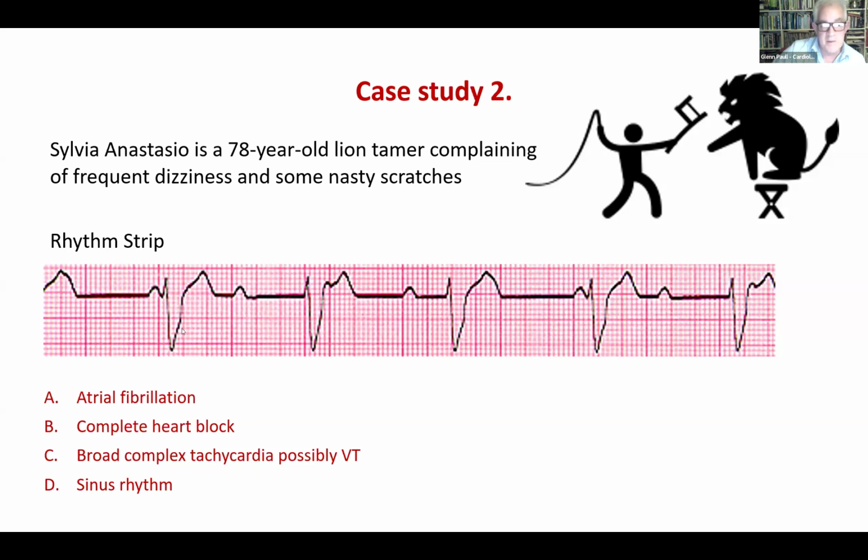But the ventricles are firing independently of the atria. So you can see there's no relationship. The P waves are doing their own little party, and the QRSs are just solidly going on. Now, if this ventricular pacemaker decided to speed up, yeah, it would be VT, but it's not. It's a ventricular pacemaker, but it's going slow. So this is a complete heart block. We just call this complete heart block, AV dissociation.